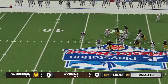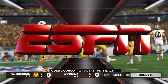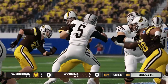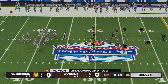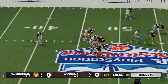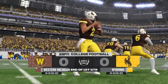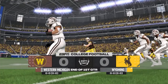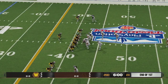He's scrambling. They'll make the sack. They get to the quarterback and end that play before it even got started. This young man didn't even have a chance to make something happen. It's tough to find your receivers when the defense is in your face like that. Defense hoping for another sack here on third and long. Gets to around the 42. We've played one quarter. Still no score. We're all tied up as we head into quarter number two.